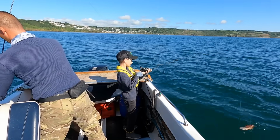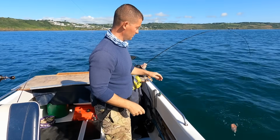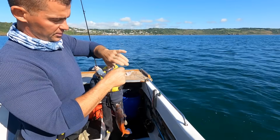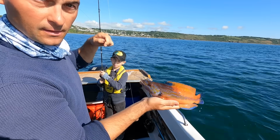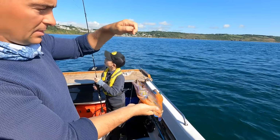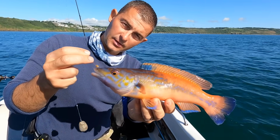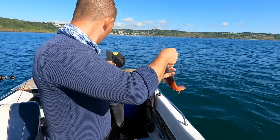Just going to stand my rod up there. There'll be your fish. Back up, back up, back up. Wow, that is a very pretty one, James. And big. There you go. Look. These are probably one of the most attractive fish in UK waters. Oh, well done, James.